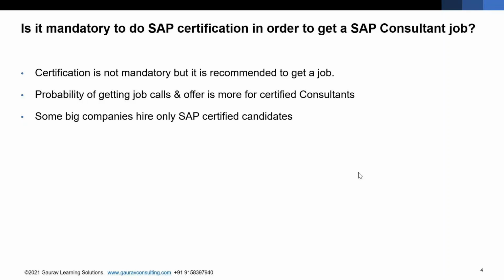So for example, if you're going into the market and there are 100 opportunities available for SAP consultants, out of this 100, if 60 are saying we are only going to hire the certified candidates, then you are losing those 60 opportunities, right? And that is the reason it is always recommended to do the SAP certification, because it is going to give you the highest probability of getting jobs. Okay, if you are a certified consultant, you will have a good amount of probability to get job calls and offers.